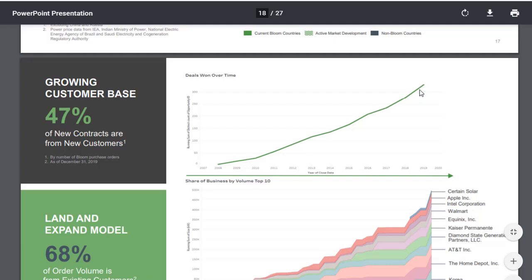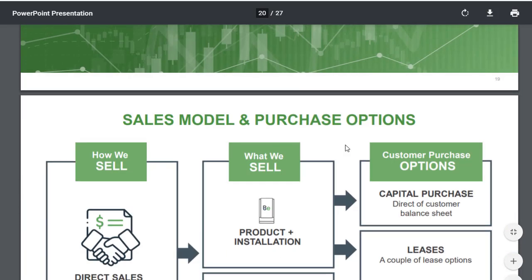However, as we're going to see in the numbers in just a second, they haven't produced a profit yet for something like 80 quarters in a row or something like that. They're simply still burning money after 20 years, which is not that impressive.